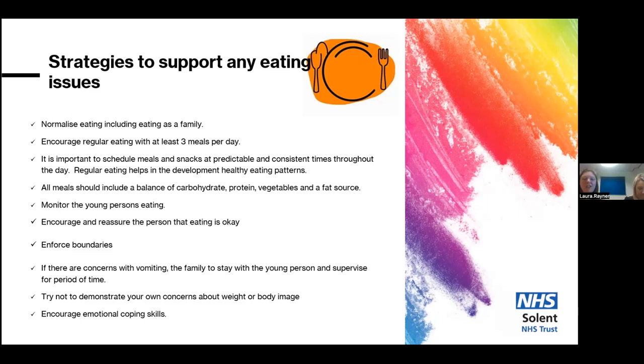So stay with them. I'm not saying you have to stick right next to them, but in the same room and keep tabs on what they're doing. And if they try to go to the toilet, you just need to say no. Not yet. Give them about an hour after a main meal is what we advise, isn't that? And after a snack, half an hour.